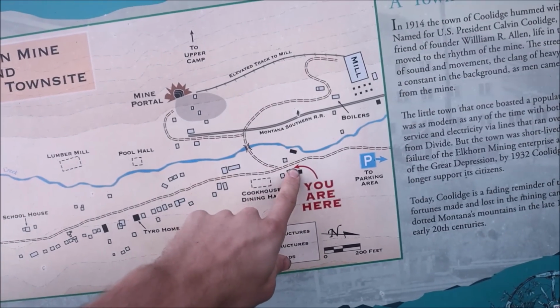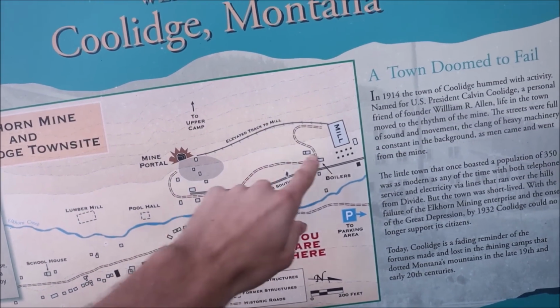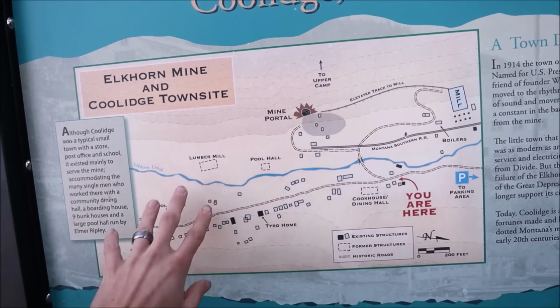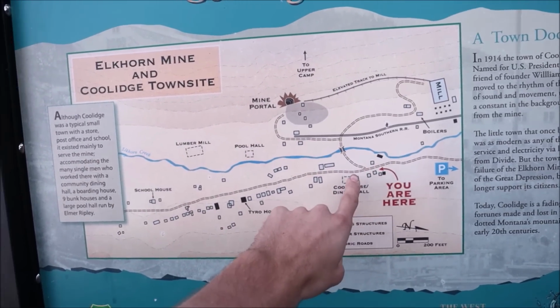So this is where we're beginning. All this stuff, we'll have to see the mill later, the mine portal, all of that. But we're going to begin by coming down the main road.